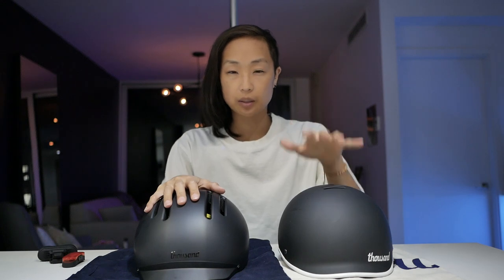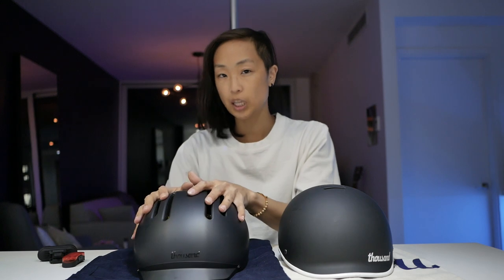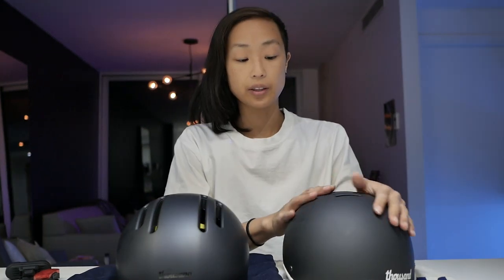One other thing, the Heritage helmet comes in a lot more colorways. There's 12 colors currently versus 3 colors, if that's something that makes a difference. But there are 4 different visors, so there are more combinations you can do with the Chapter helmet. And also, this is so fun to rub.